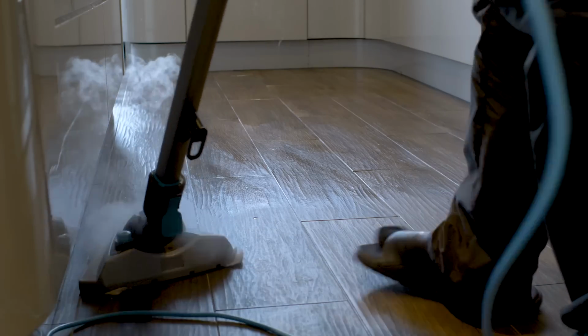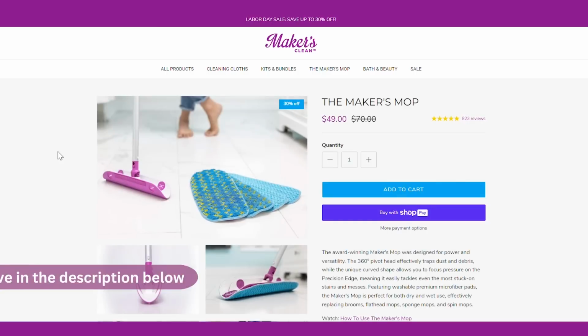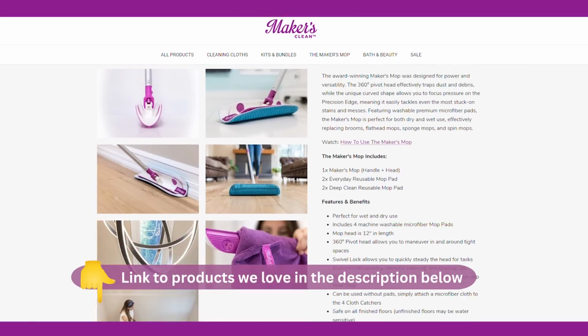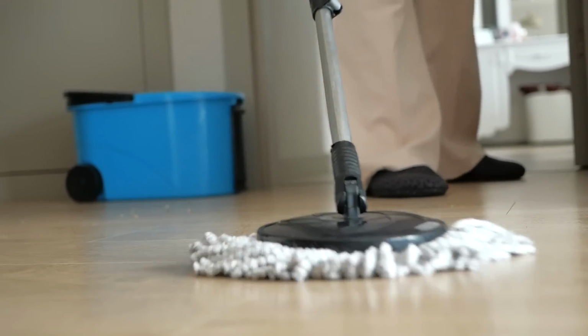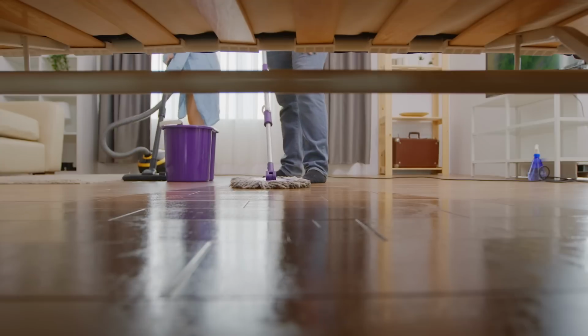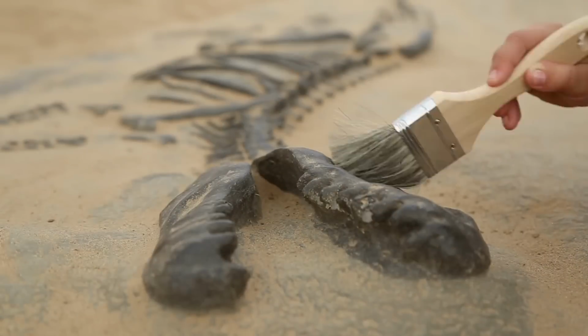You're much better off using a different type of mop, whether you like a steam mop, which I think are great for tile or natural stone floors. If you like the Maker's mop, our taco shaped mop, I can put a link down below for you for that as well. Or if you like something like a spin mop that has a removable and washable head. Any of these are better options than the sponge mop. It's a relic, it's a dinosaur, please go extinct.